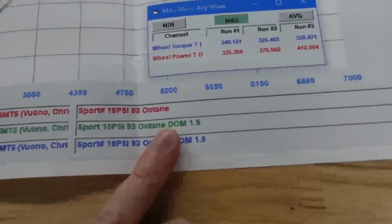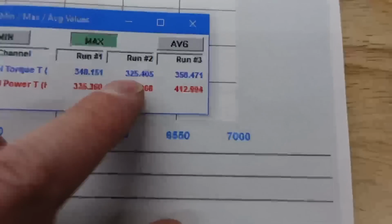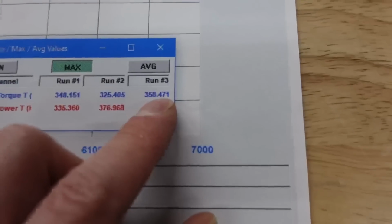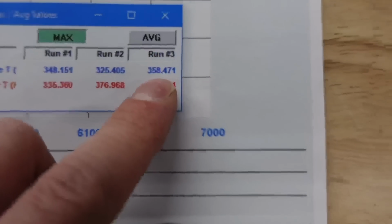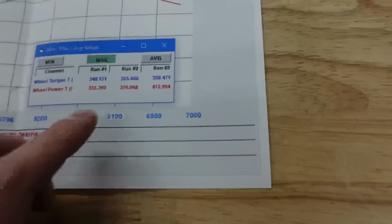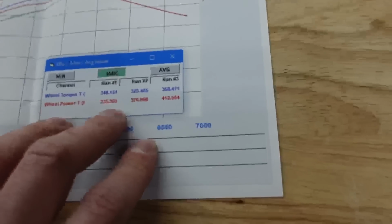And then with all the upgrades we just did and sport in 15 PSI, we're looking at 325 torque and 377 wheel horsepower. And then we bump up to sport sharp at 18 PSI. And we're looking at 358.4 torque and then I guess we can round that up to 413. So pretty big jump from where I was. It's about a 78 horsepower gain.